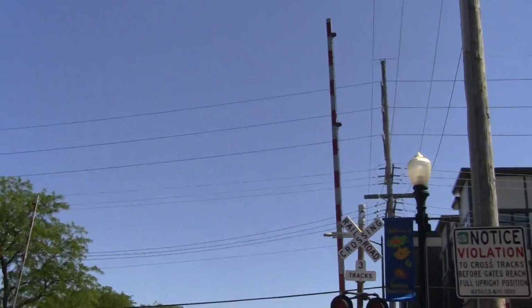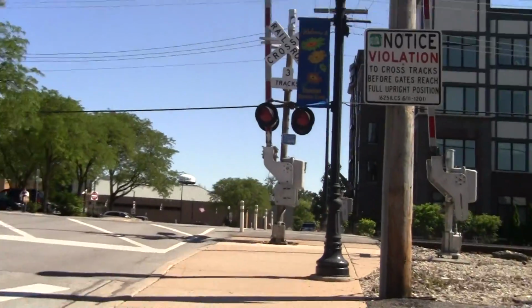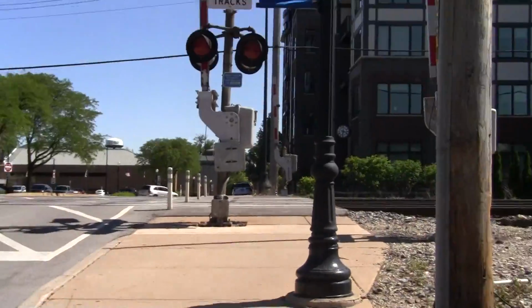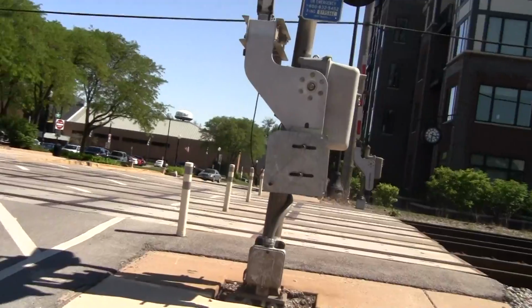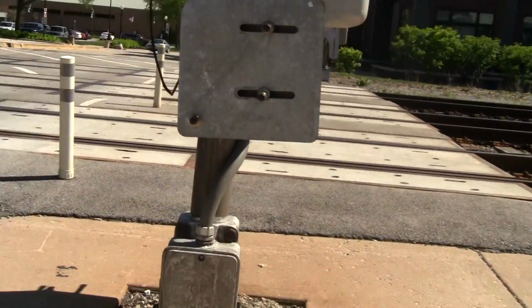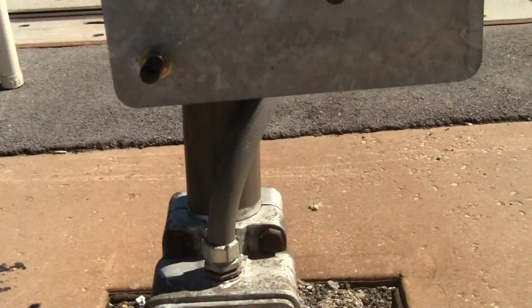So here we have the Forest Avenue Railroad Crossing Tour in Downers Grove, Illinois. These signals were replaced. Some Western Cullen Hayes signals just had the replacement of the gate mechanism. Enough of me chattering, so let's get on to the signals.